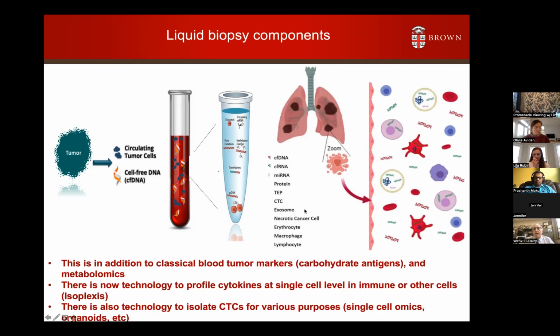Circulating tumor cells, exosomes. We have local expertise in exosomes over at the Coro building with the work of Dr. Quisenberry and his colleagues. And these are vesicles, essentially, that are expelled by both normal and tumor cells and contain signatures. And you can measure many of these other types of things that are freely circulating in the blood. They can be within either circulating tumor cells or platelets or exosomes. And then the usual things that are in the blood.